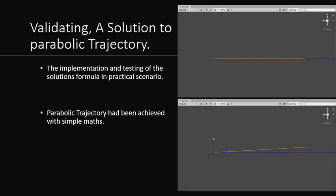So now that the project had established a simple formula to compare against traditional bullet systems in first-person shooter video games, it was time to run comparisons with the hit scan method and the rigid body physics and see how it compared to the project system.